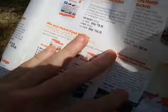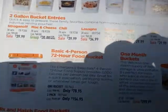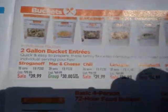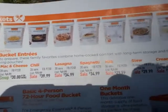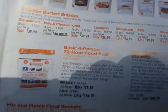And once again, these are kind of gimmicky. It's 50% off. Oh, really? Wow, that's a great deal. Well, it's not so great, because they're not even worth what they are when they're 50% off. And these are specific foods in these buckets. You have stroganoff, mac and cheese, chili, so all these mostly comfort foods.